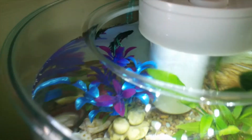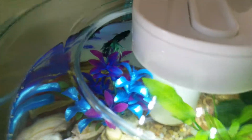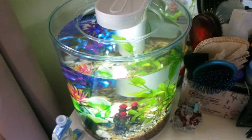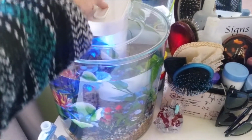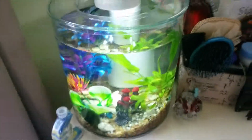So that's Comet. He likes that corner back there because he kind of blends in with the plant back there. And then his tank has white LED lights. They can go off or it can be blue. But I like to keep it on white so you can actually see what's happening during the day, but then at night I turn it to blue.